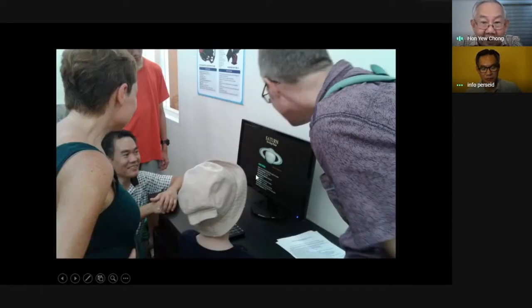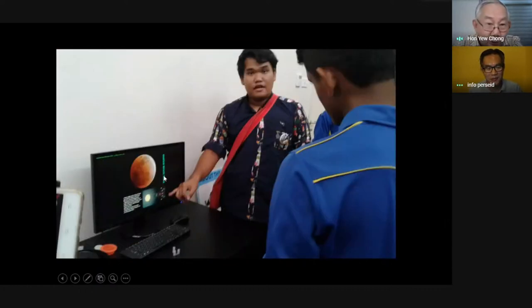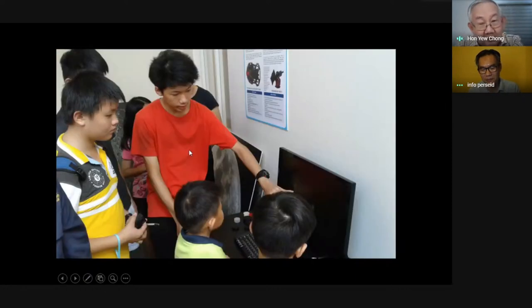So CK is showing them Saturn, taken by him from Penang. And our member, Muhammad Dain, is also doing the picture tour, explaining to the public. He is showing people the total lunar eclipse taken from Penang. And our member, David. So basically, our society members, the Astronomical Society of Penang, ASP, has a lot of members who are very keen and very good at what they call hands-on activities in astronomy.